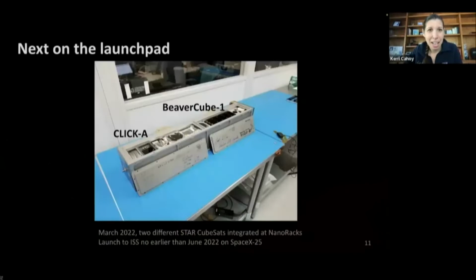But the nice part about being launched from the space station is that they have cameras and astronauts with the cameras. And so you can get really nice pictures of the deployment, which otherwise you're kind of stuck with the slightly grainy video from the rocket, like we were showing from the PSLV. So it's always fun when you get the nice images from the space station. And just to wrap up, we've got a couple more coming up next on the launch pad.